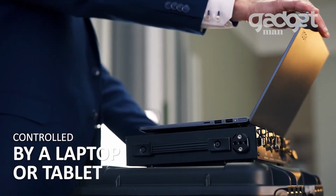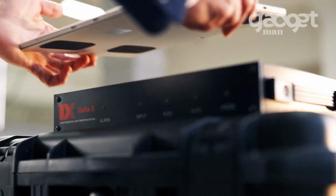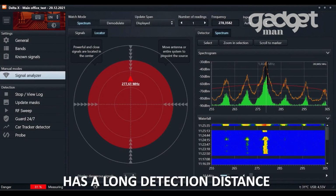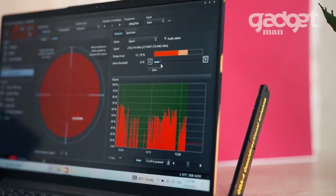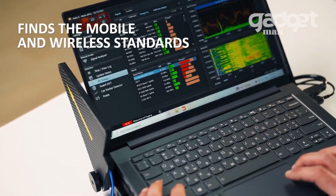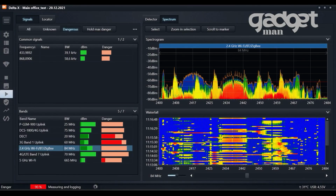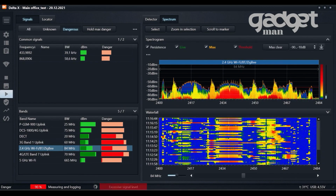Controlled by a laptop or tablet with practically unlimited capacity for data logging and the ability to guard an area 24/7, it has a long detection distance, 20 to 50 times longer when compared to conventional RF detectors and near-field receivers. Finds the mobile and wireless standards GSM, 3G, 4G LTE, 5G, Bluetooth, Wi-Fi, etc. in the frequency range of up to 6 GHz in real time.